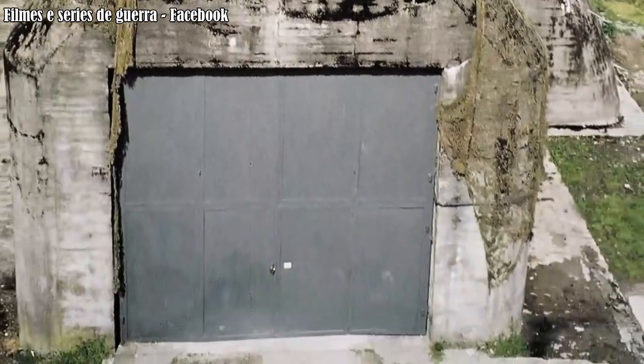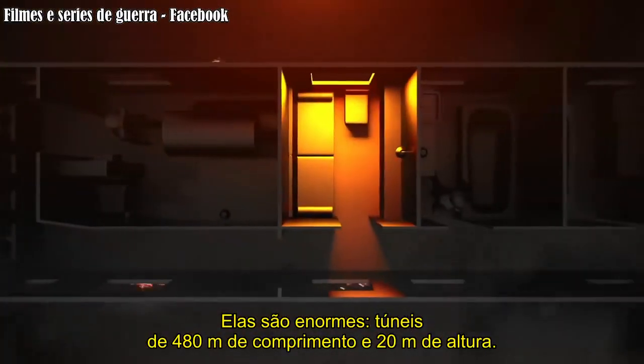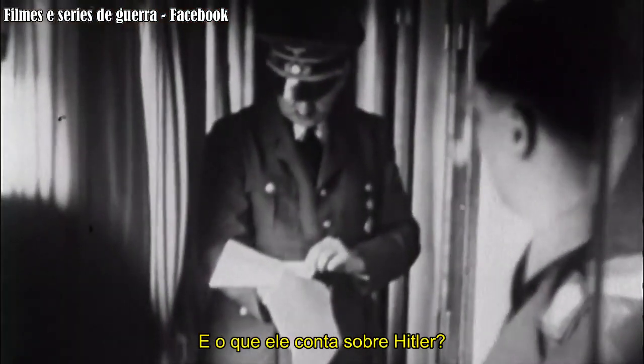So these are absolutely enormous, 480-meter-long tunnels, 20 meters high. How is life organized on board? Why was nothing or nobody able to attack America? And what does the train teach us about Hitler?